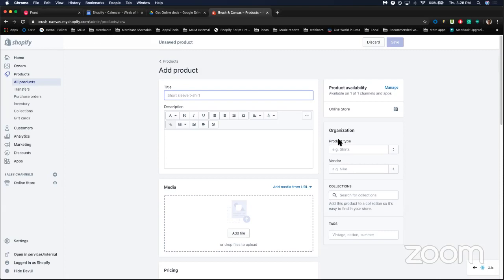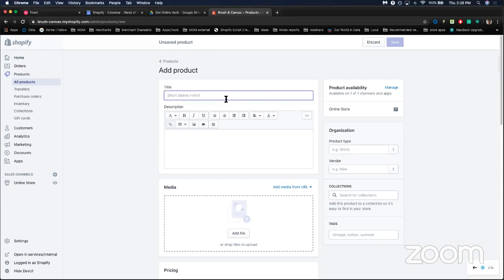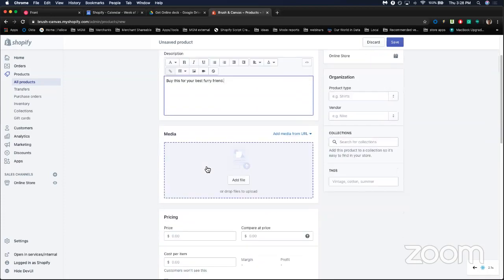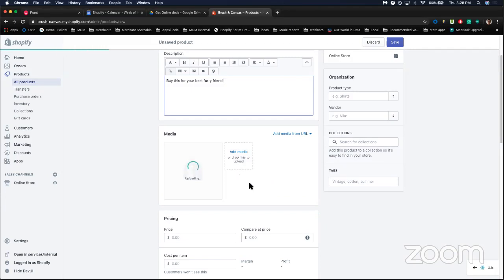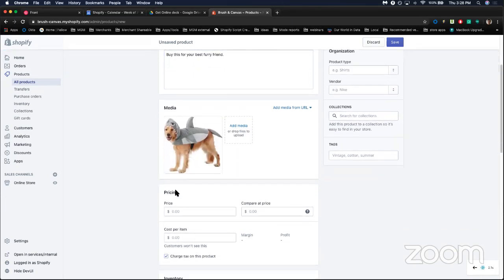So let's just say I'm going to be starting a store that sells dog costumes, right? I'm going to call this product dog costume. I'm going to add a quick description: buy this for your best friend. Okay. Going to add an image for my product. You're going to see that uploaded. Got this nice picture. I'm going to set the price to be $50.